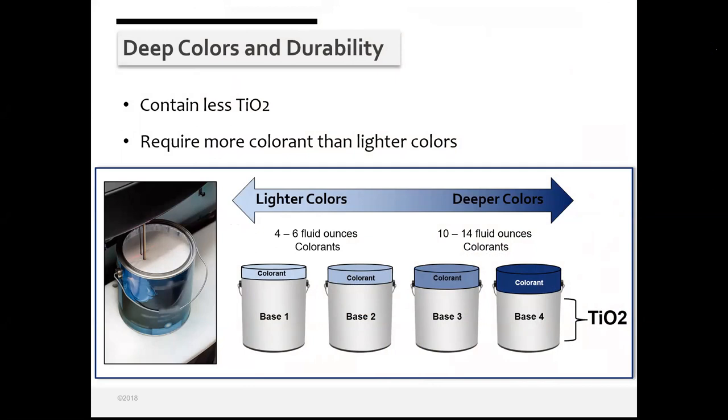And even from the standpoint of the base, you can only put so much titanium dioxide for hide and overall hardness in a base four, which is going to take those deep colors. So again, having better colorants that are more durable will make that dark color more durable. Does that make sense?